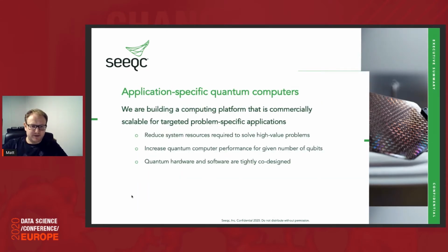But we're not just building a system here, we want to build a product. And when we say that, we want to build a customer-focused product. For that, we're building application-specific quantum computers that match some core verticals that we think can, in the near term, deliver commercial value from quantum computers. And why are we doing that? Well, ultimately, early quantum computers are not going to be of large scale. Even though they might be able to scale, we want to take maximum advantage of even small quantum computers. So by being application specific, we can massively reduce the overhead resources required to solve critical high value problems. And also, we can take maximum advantage of the small number of qubits we have available.